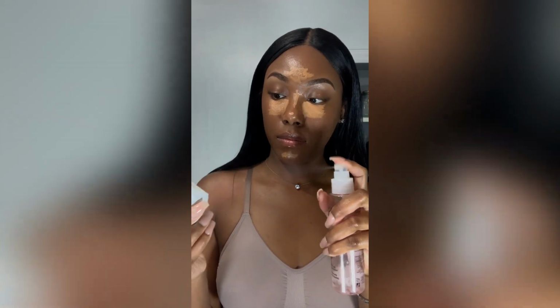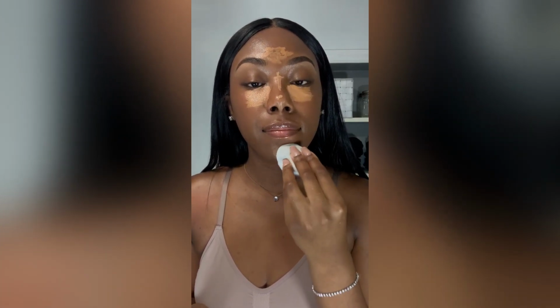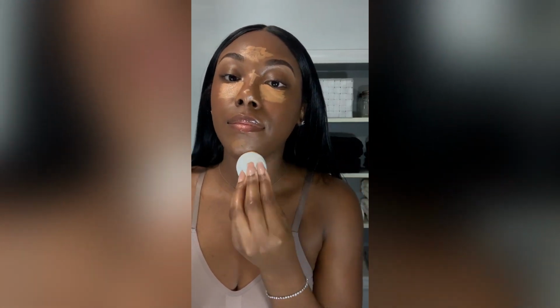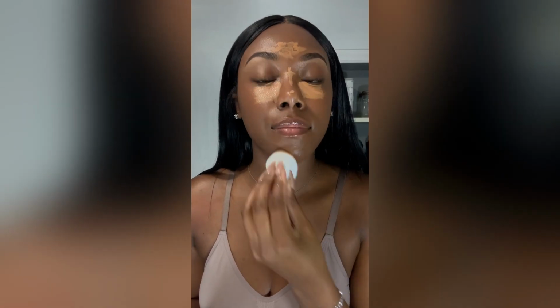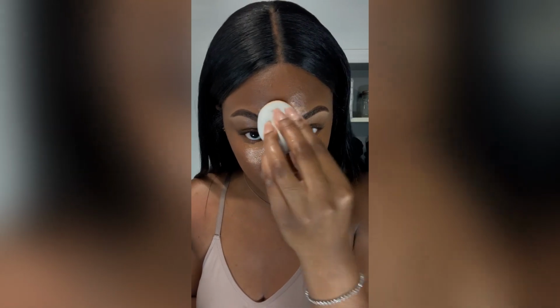Anyway, you can blend your concealer out with whatever you choose. I will be using a beauty blender. Make sure that if you do choose a beauty blender that it is damp, and I'm also spraying mine with a setting spray, and this is going to help set and blend all of the concealer into the rest of my makeup.